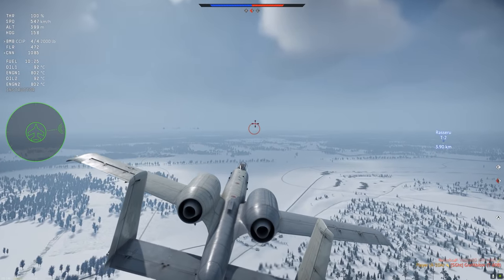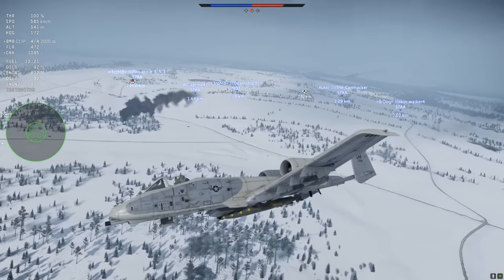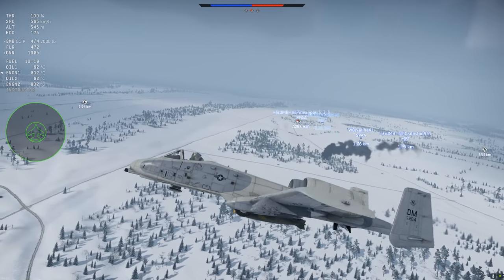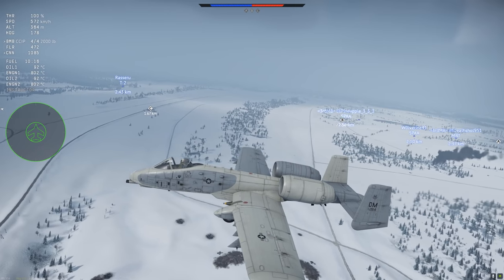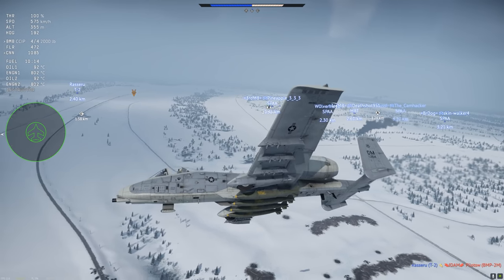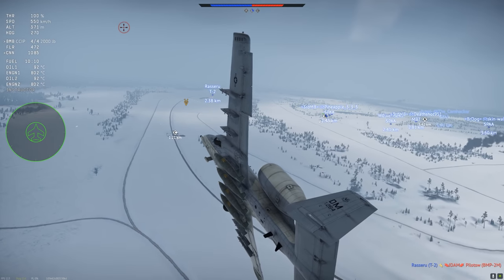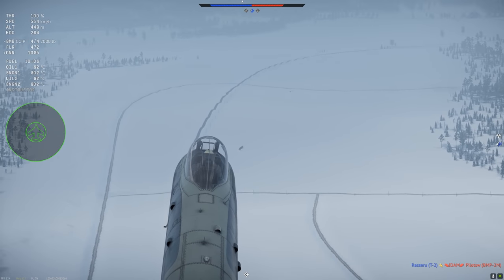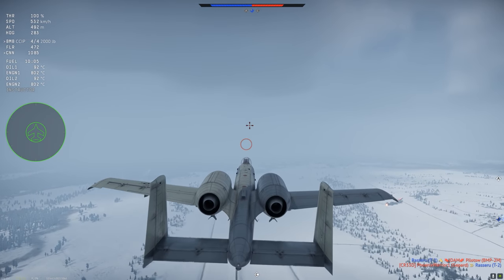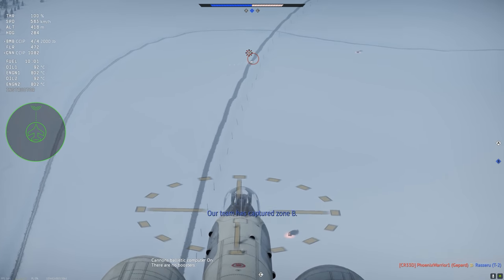Okay, we're gonna cancel out here for a little bit. Okay, we got an SPAA. Gepard, going in with guns. Oh God, he sees me.